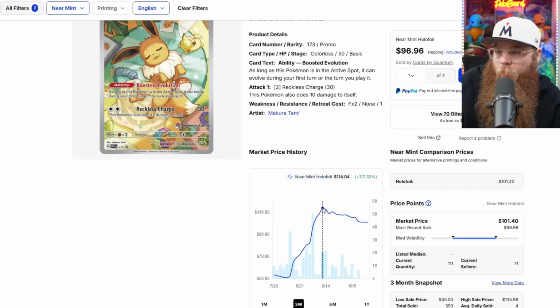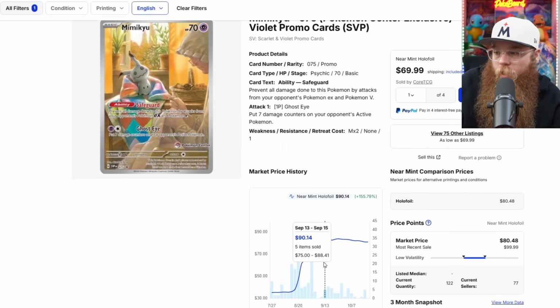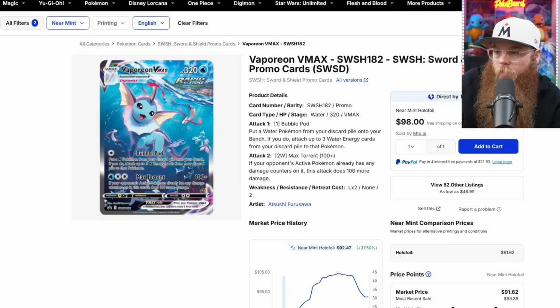Next, we have some promos. We got the Eevee Pokemon Center Stamp promo was at $115. Now last sold $99, $99, $79, $78. And the Mimikyu Pokemon Center Stamp promo got up to $90. Now last sold $73, $71, $82.